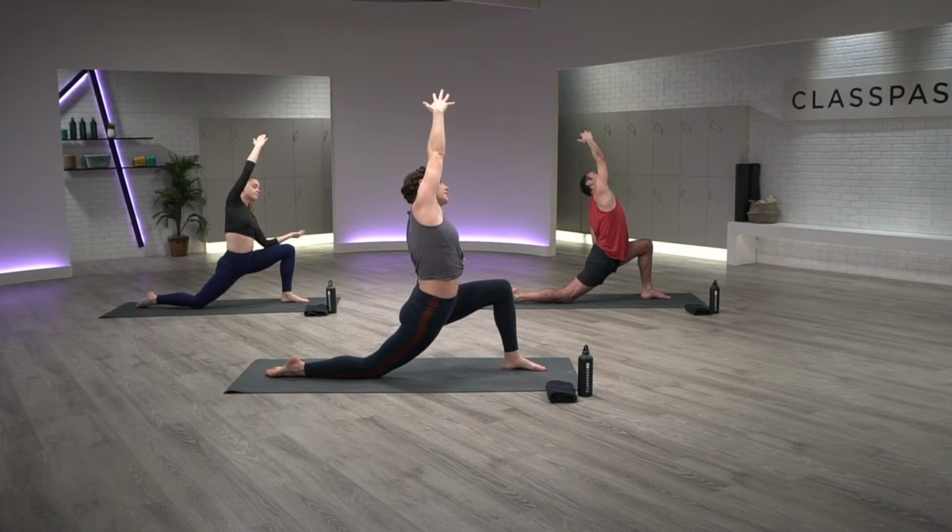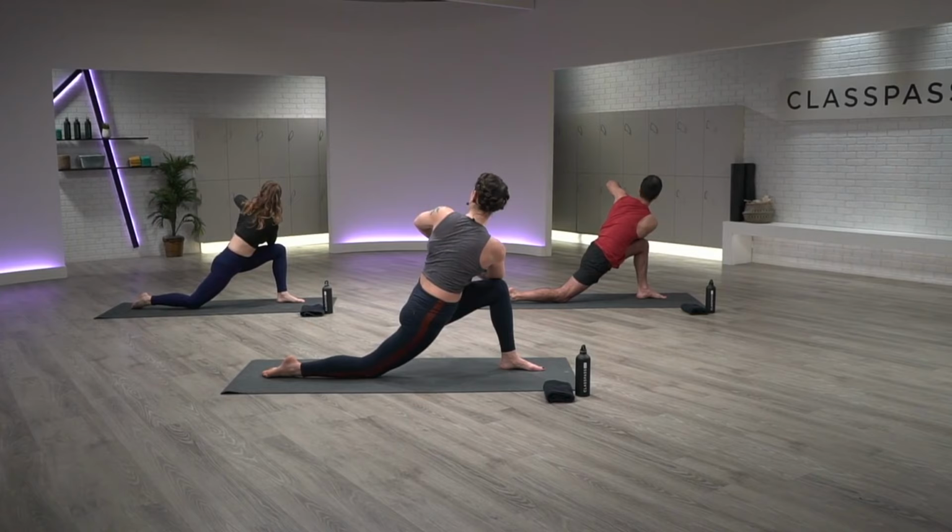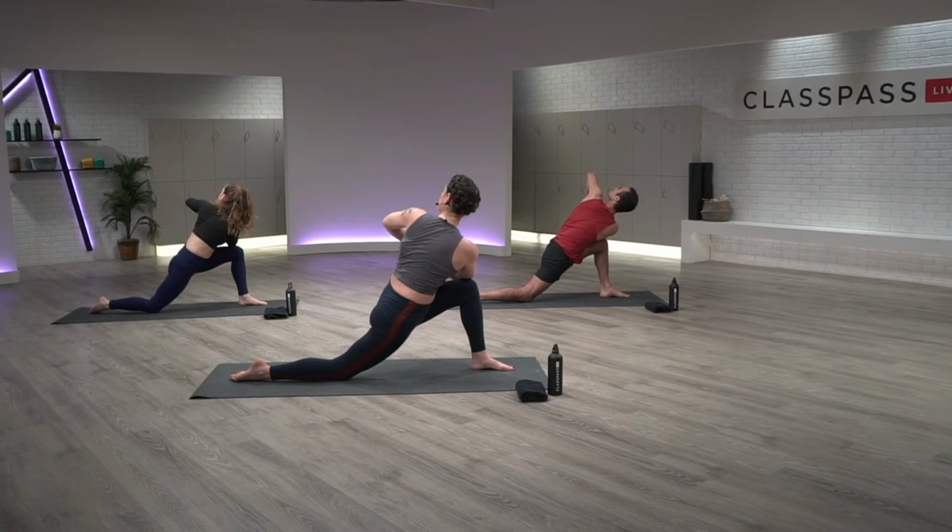Good. The right elbow goes outside of your left knee. Then you bring your hands together and spin your chest towards your thumbs. Three breaths. Really press your elbow into your knee and your knee back into your elbow. Look up and over your left shoulder. Good. Last breath in. And last breath out.